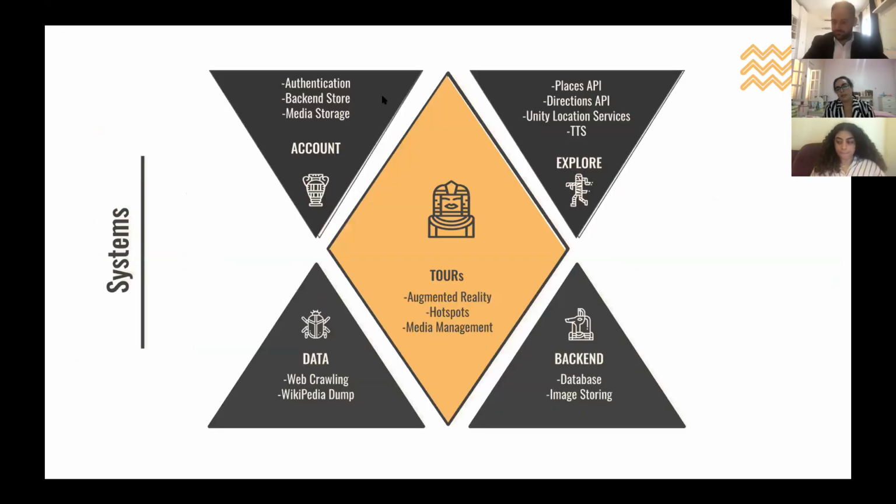These are the main systems that we have, where there are basically 5 systems. There are the tours, data, account, explore, and backend, and we're going to talk more about them later on.